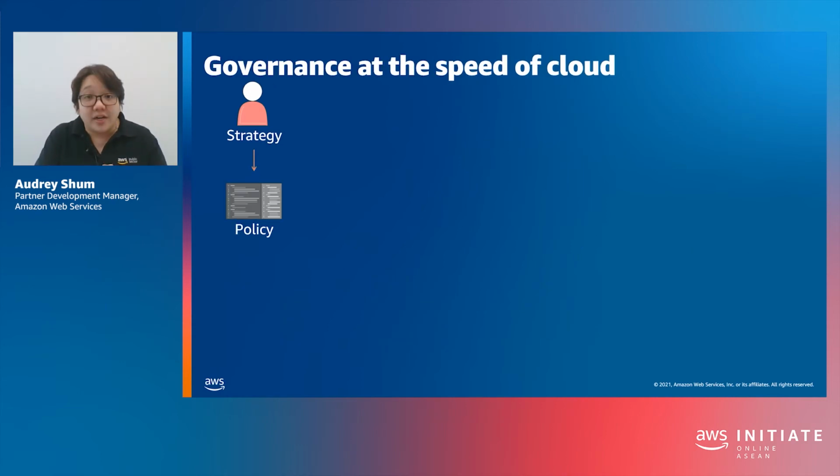So, governance at the speed of cloud. Let's really look at how cloud can improve this process. Remember, everything in the cloud is code. So applications, infrastructure, configuration, and policies, they're all code. And since everything is code, including policies, this can dramatically accelerate the development and release of projects.